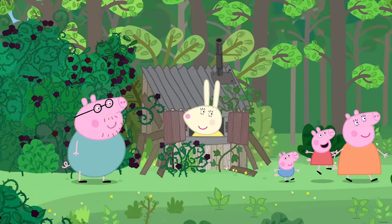Oh, where is Daddy? Oh, he might be lost. I'd better ring him. There's a phone ringing in that bush. Hello, Mr. Pig speaking. It's Daddy. Oh, hello. I'm stuck. Hello, Daddy. Hang on, we'll pull you out. One, two, three, pull! Daddy is a blackberry bush.